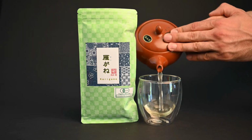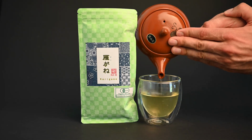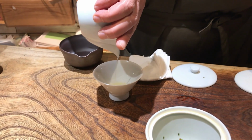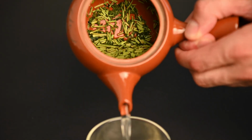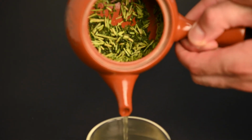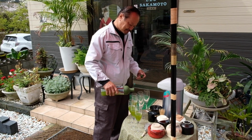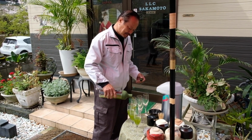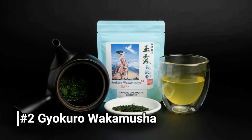The leaves provide that sweet and umami flavor you might be looking for in a Gyokuro, and the stems balance out the flavor. While the flavor of a Gyokuro tea can be a bit heavier, the stems yield more of a mild flavor so that you can drink the tea throughout the day. The Gyokuro Karagane is also much lower in caffeine, and it works great as a cold brew. The cold water brings out more of these sweet melon and cucumber notes from the tea, which can be very refreshing. Number 2, the Gyokuro Wakamusha.